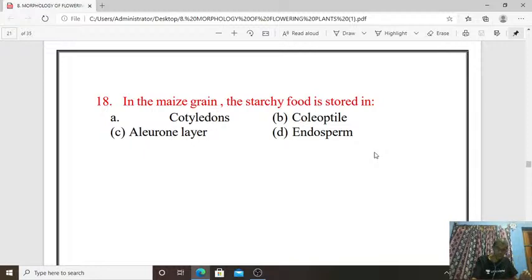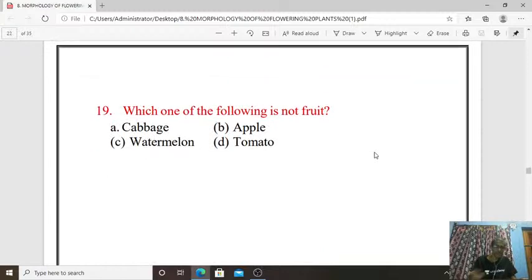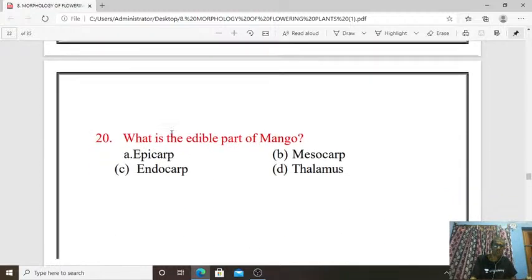Yes, next question number 19. Next 19th question. Which one of the following is not fruit? Cabbage, watermelon, apple, tomato. And the 19th question, which is not a fruit, very simple, it is a cabbage. It's a leafy vegetable. Cabbage is the leafy vegetable. The other three are fruits. Apple, of course, is a fast fruit, tomato, watermelon. So answer is A for 19th question. Then 20th one.